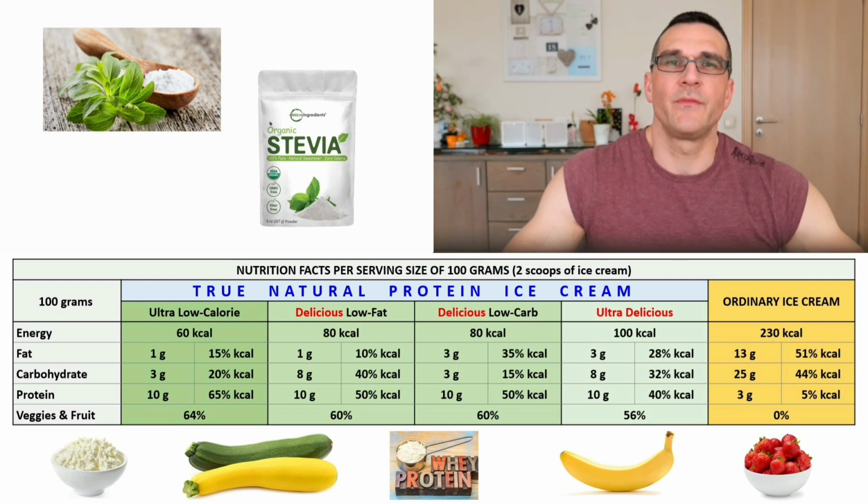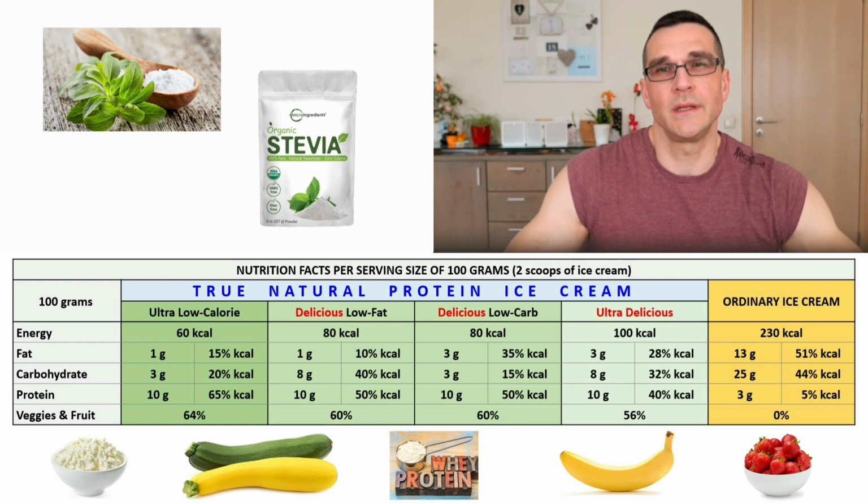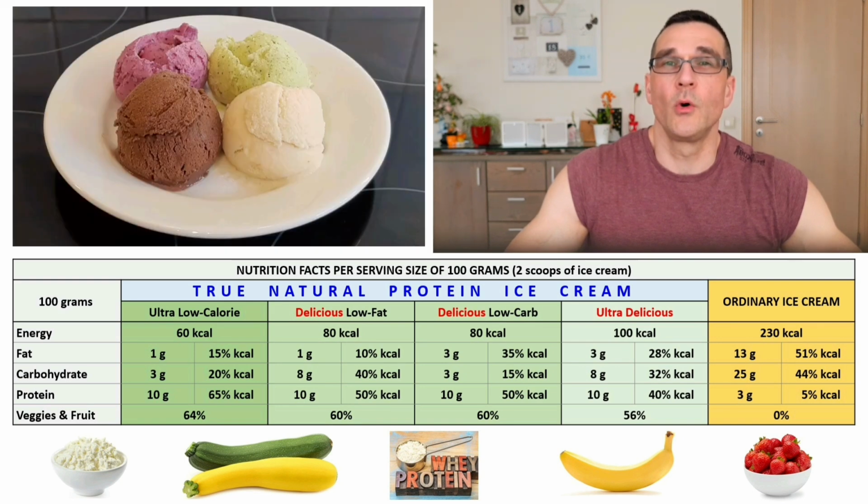Personally, I like my ice cream very sweet, so that's why I add some stevia extract to my recipes. Stevia extract is my personal favorite zero-calorie sweetener to substitute the large amounts of table sugar that are commonly used in ordinary ice creams. Stevia is derived from the leaves of the stevia plant and thus completely natural. I use a very pure stevia extract of more than 95% purity, which is more than 300 times sweeter than table sugar. But any other low-calorie sweet sugar substitute could probably be used successfully instead of stevia.